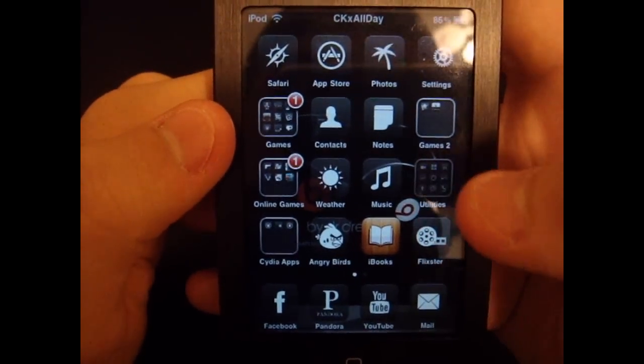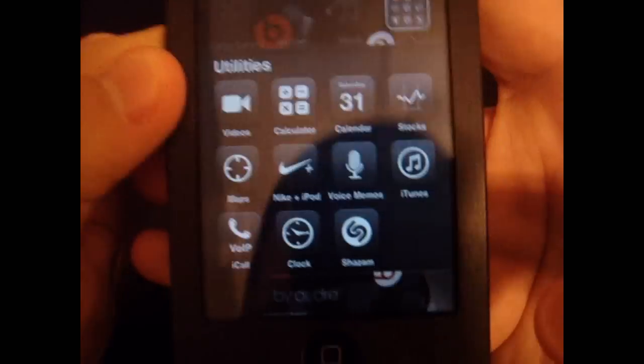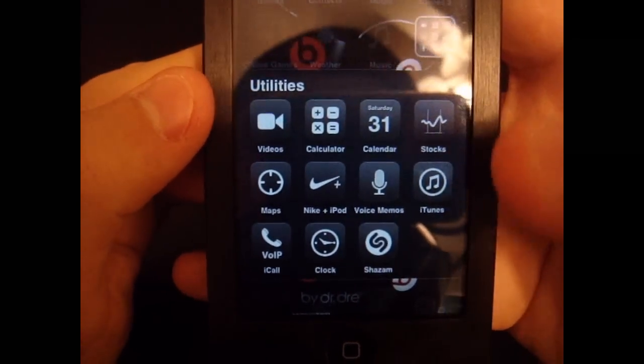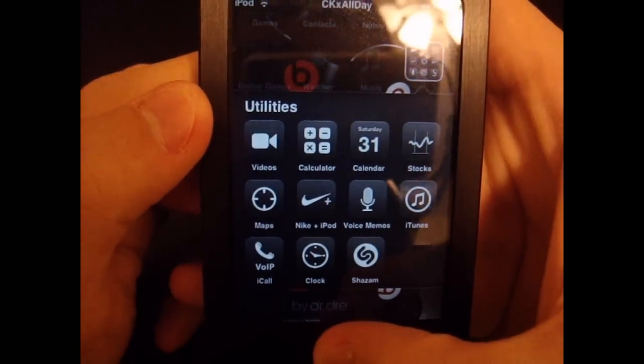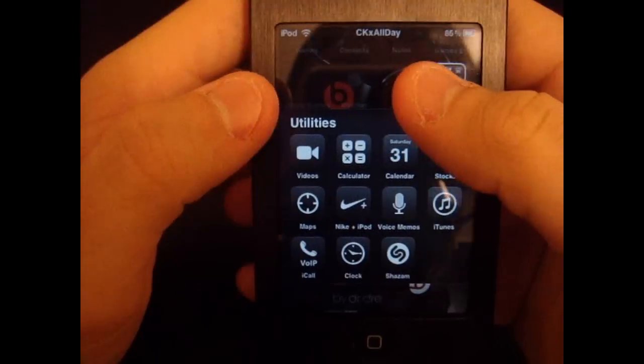What else we got? We got utilities: videos, calculator, calendar, stocks, maps, Nike plus iPod, voice memos, iTunes, clock, and Shazam. So basically, these are apps that I don't even use. They're basically garbage.